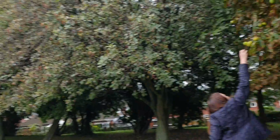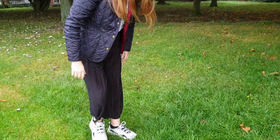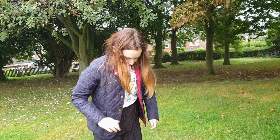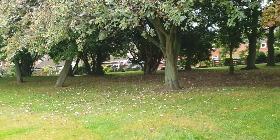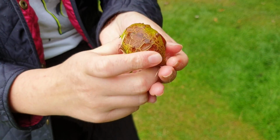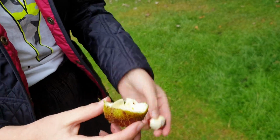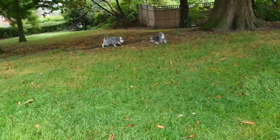Lots of trees here. Very popular place for conkers. Remember when you used to get buckets full, Eleanor? You used to put them in vinegar? Or was that Lucas? What happens when you put them in? It's supposed to get harder, so you can play conkers with them. Oh, I see a shell. Yay! Go for the ones. Let down. It's not ready. You can go back to the trees.